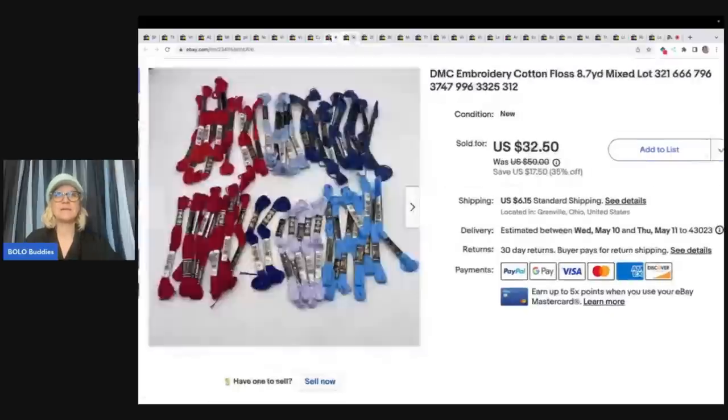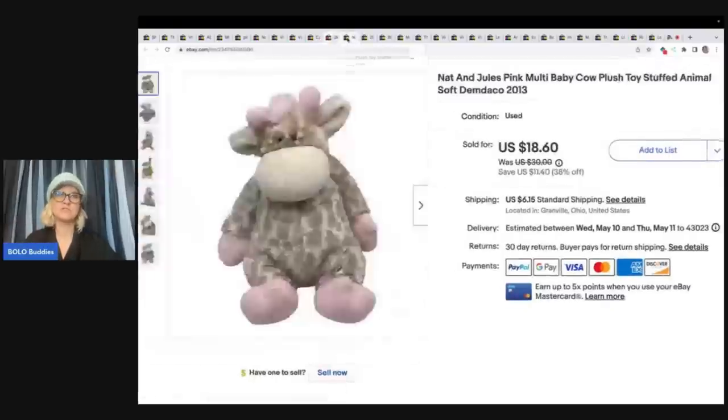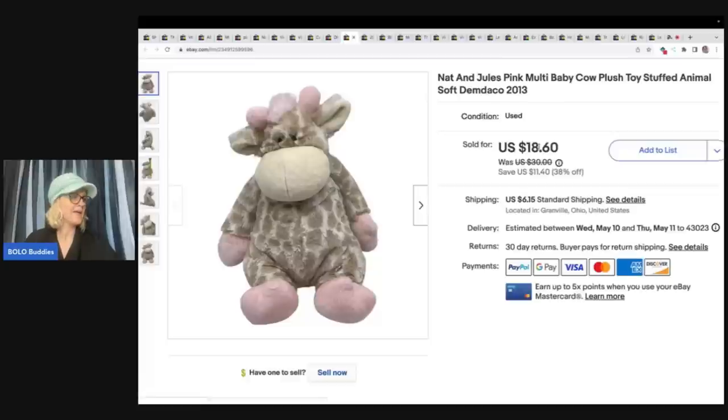And I picked this up at an estate sale in a bulk lot of crafters items. This is Nat and Jules. It's a baby cow. It's a plush stuffed animal by Dimdotico or something like that. And it's a cow. I got it at the Goodwill bin and sold this for $18.60 plus shipping.